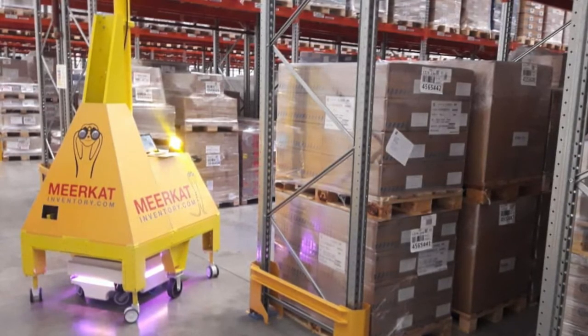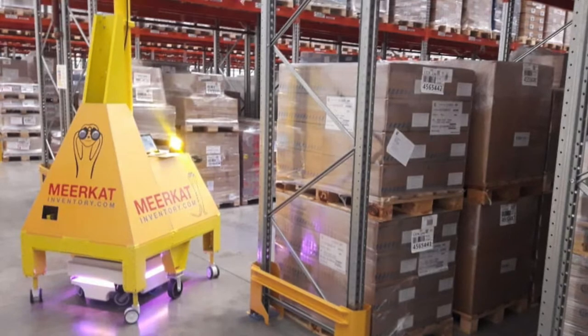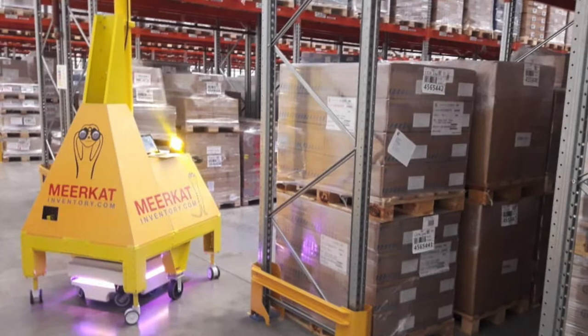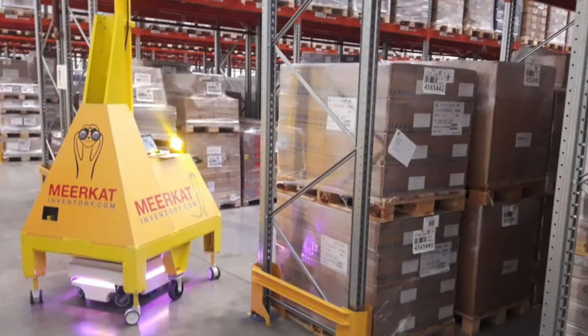We're now recording the height of the pallet, so we can tell you what the yield in the racking is. We can tell you how many pallets are less than 20%, less than 40%, less than 60%. We know how tall all of the pallets are in the rack.